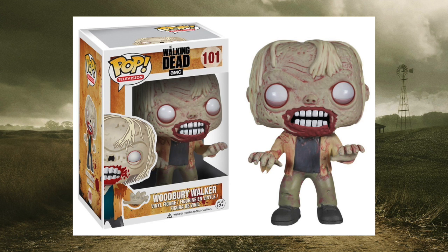With this one, they put a red wash over the skin tone to make him look like he's decaying. The raw flesh around the mouth is really gross. Again, they sculpted in the teeth, which look great. The way they did the hands on this one, it looks like he's reaching out to try to grab you. And he's got blood all over his clothes, so it kind of looks like he's already eaten several people.